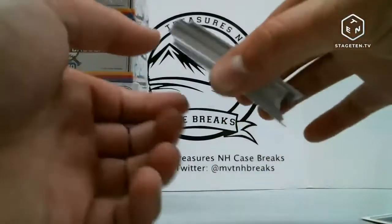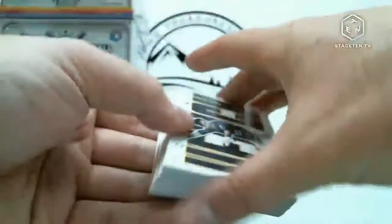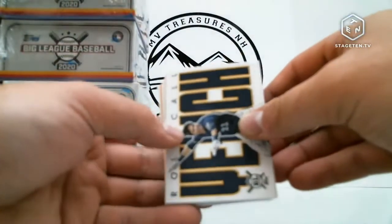Are those one of the more common ones? No, more difficult. The regular ballpark autographs or something.